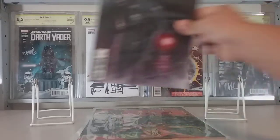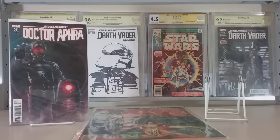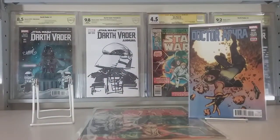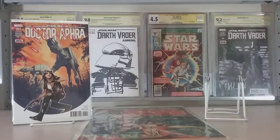Next, I'm going to start with Dr. Aphra, number 1. Good to see those evil droids up close and personal. They look dope. Dr. Aphra, number 2. Missing number 3, but here's number 4. So I got to go back and collect that.